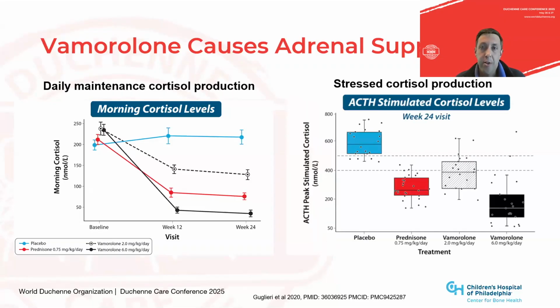And then this graph shows that vamorolone also suppresses the stressed cortisol production. We measure this using an ACTH-stimulated cortisol level. ACTH is given in a controlled setting, and we measure cortisol at 30 and 60 minutes. Anything above these dotted lines would be a normal stress response. Individuals who received the placebo mounted a normal stress response. Those who received prednisone or vamorolone at either dose had low stress responses, so had adrenal insufficiency.